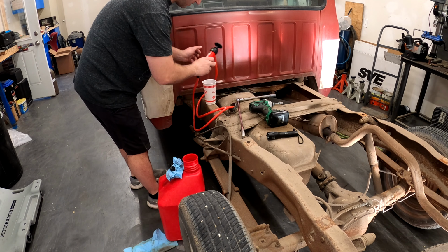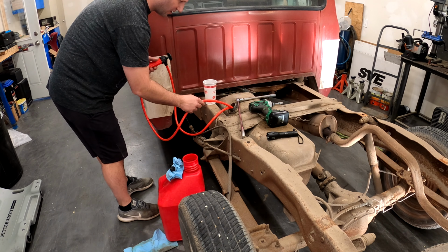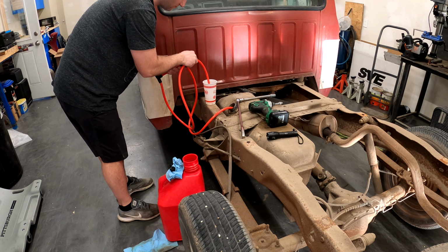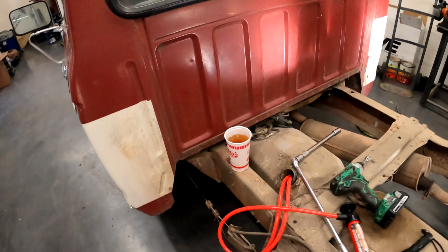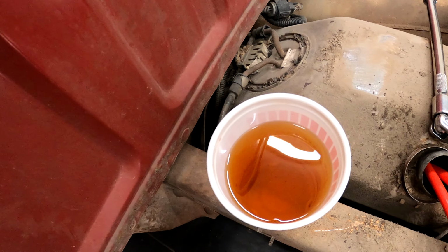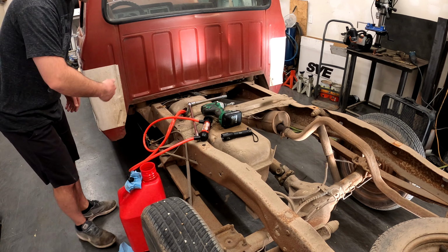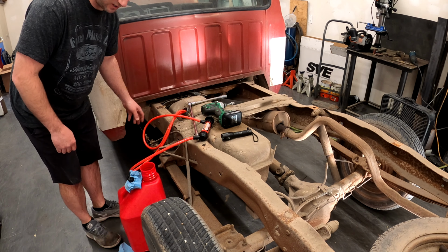Wow, I had to open up the garage door. This stuff is nasty. I'm gonna pump a little out of this cup just to show you how gross this is. Look at how dark that is. It's nasty. Well, about 400 more pumps and this will be empty. I'm gonna turn the camera off and get to work.